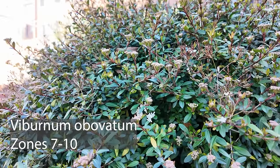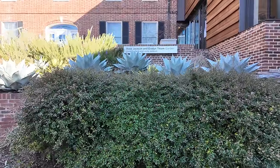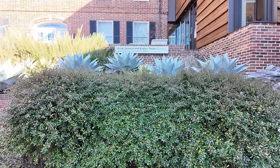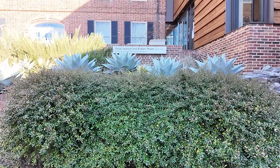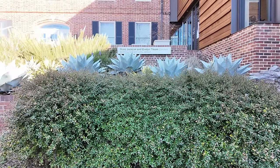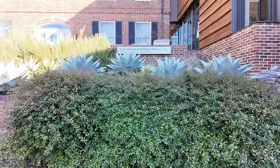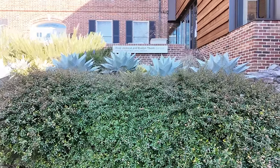This is one of our great native viburnums, Viburnum obovatum. I've shown Ralston's Hardy viburnum many times, which is the dwarf version. This is obviously the larger growing version, and they're just always blooming. I mean, it is no exaggeration, 6 months out of the year. They'll do this early spring blooming, and then during the summer you'll see repeat flowering on them.